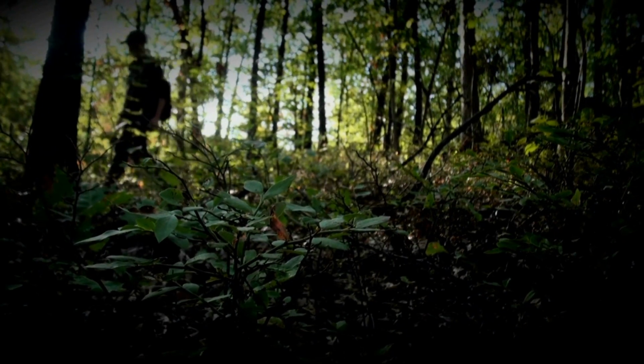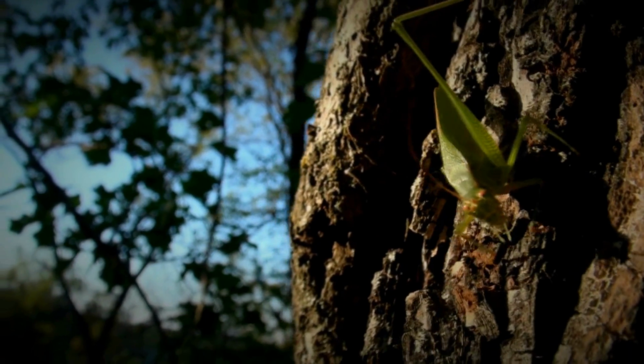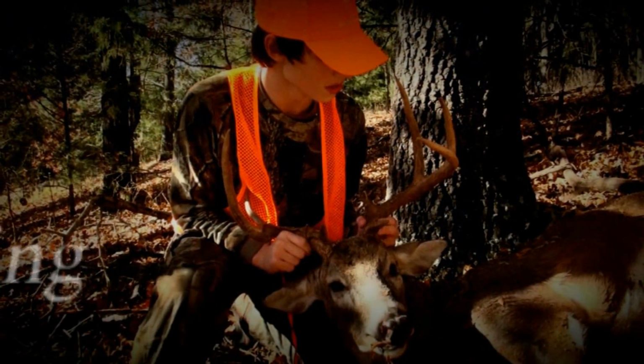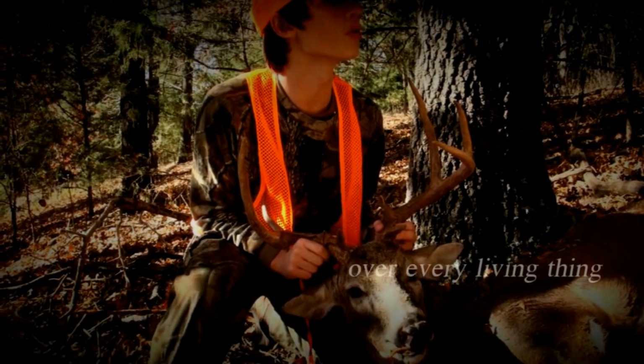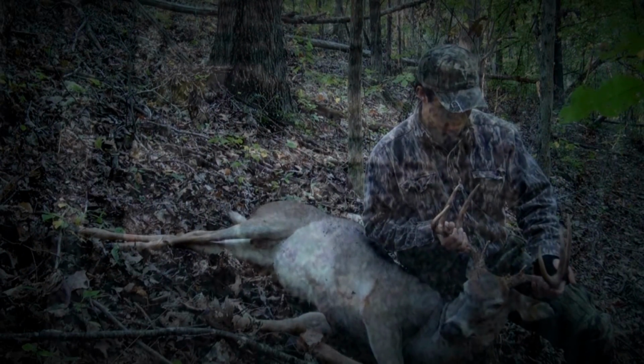The legacy of the sportsman is fading, and traditions are being lost. We are not just meant to live on this earth, but we are to subdue it and have dominion over it. To preserve the sport of hunting, pass on traditions to the youth. That is our legacy. The legacy of the hunting grounds.